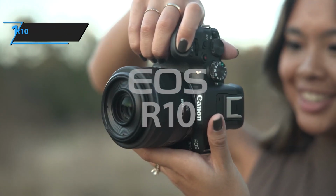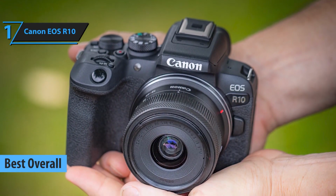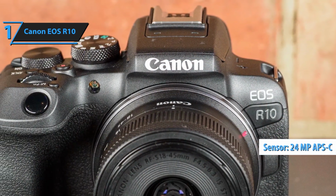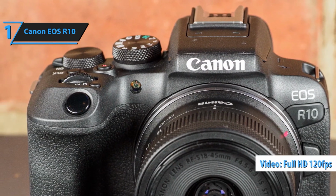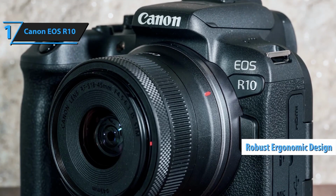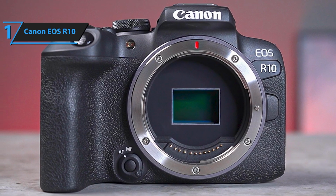And finally, at the top of our list, we have the Canon EOS R10, the best overall camera for beginners in 2025. Canon has really nailed it with this mirrorless marvel. Featuring a 24.2MP APS-C sensor, 4K video, and lightning-fast autofocus, the EOS R10 makes capturing stunning photos and videos incredibly easy. Paired with the RF-S 18-45mm f/4.5-6.3 IS STM lens kit, this camera provides exceptional versatility, making it easy to capture high-quality photos and 4K videos in one compact package.